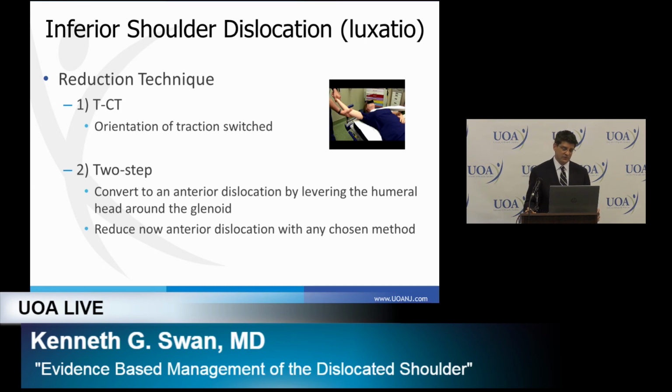Finally, luxatio erecti, that's the one I described. That's an inferior dislocation. The patient comes in with the arm up over the head, considered a high energy mechanism. And again, I'll remind you, this one has a high rate of neurovascular injury. If you see someone with this, you must evaluate them very carefully and watch them for neurological injury and vascular injury. However, if someone has this, again, you're in an austere environment, you don't want to leave someone with their arm up over their head, what can you do? There's two techniques.